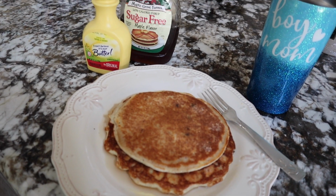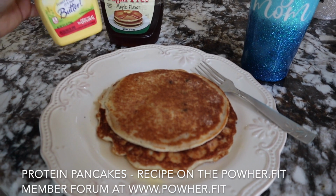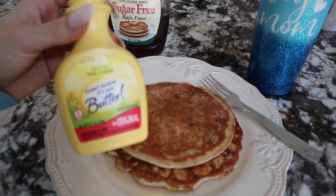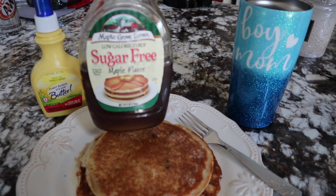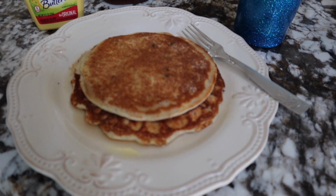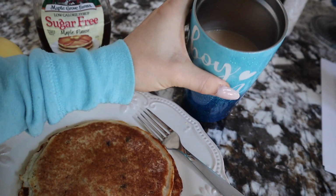So I opted for surprise, surprise, protein pancakes, and the recipe is on the PowerFit member forum. And then I topped them off with this I Can't Believe It's Not Butter spray, and this is the Maple Grove sugar-free syrup that I use. So high protein, high good carb, great start to the day, and I have my coffee.